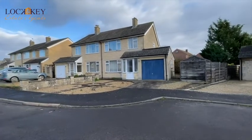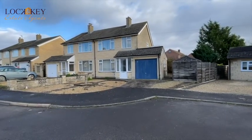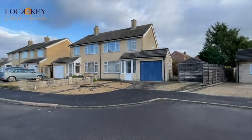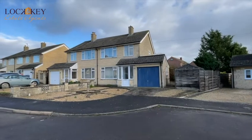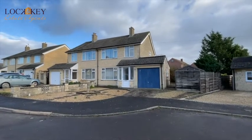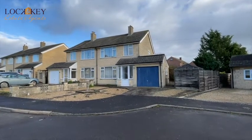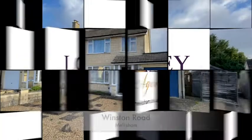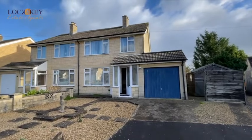I have mentioned it's no chain, so you're going to have to be quick on this, and you know what the market's doing at the moment. So without further ado, what we're going to do is go in that way, because I want to get out of the rain. It's crashing down at the moment. It is sunny at the same time, and we'll have a decent look around 11 Winston Road. Now the sun has come out, the rain has stopped.